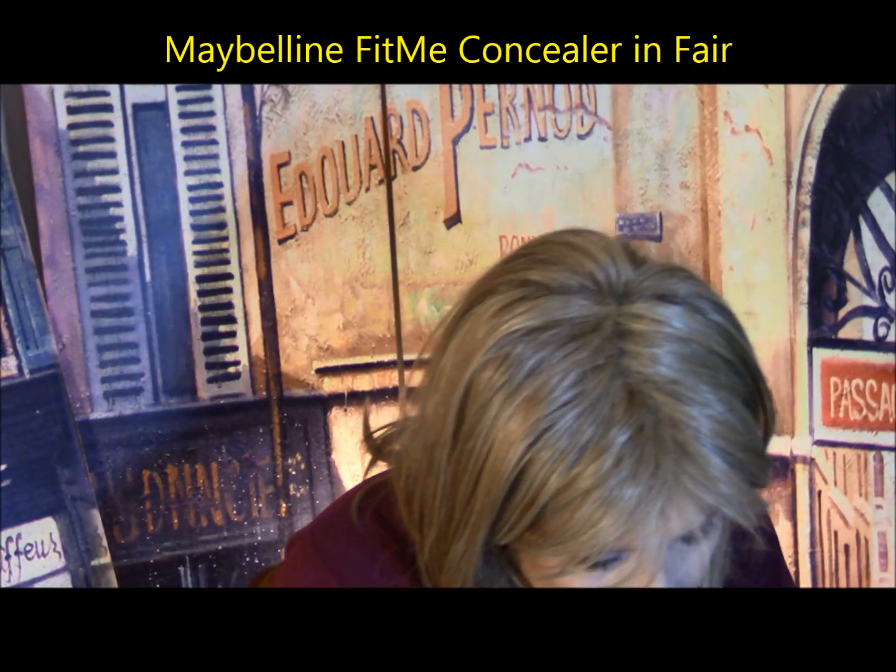Now, why couldn't they have put the pump on their foundation and put that stupid little spatula thing in here? Get with it, Wet n Wild. Come on now. So the Photo Focus concealer, meh, no. It doesn't make it through a whole work day without me having to pat it out. It sinks into the fine lines, and they're not fine lines anymore, they're cracks. So unfortunately, it's a fail.